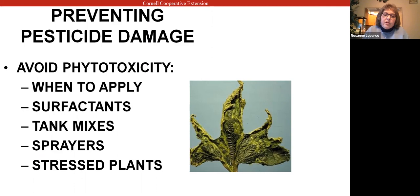And then never apply a pesticide to a plant that's already stressed. If it's wilting, if it has yellowed foliage on it already, applying a pesticide is just going to exacerbate the problem.